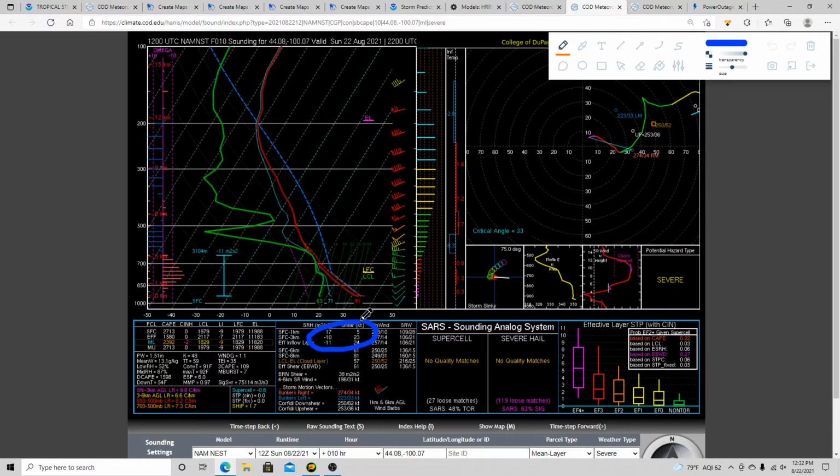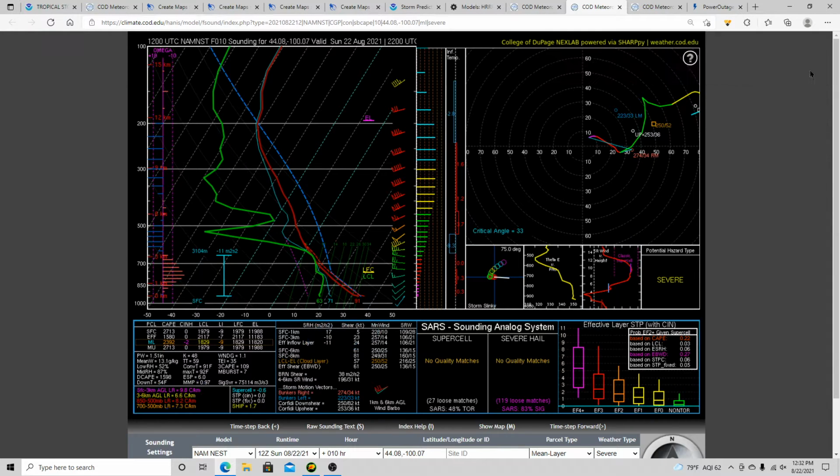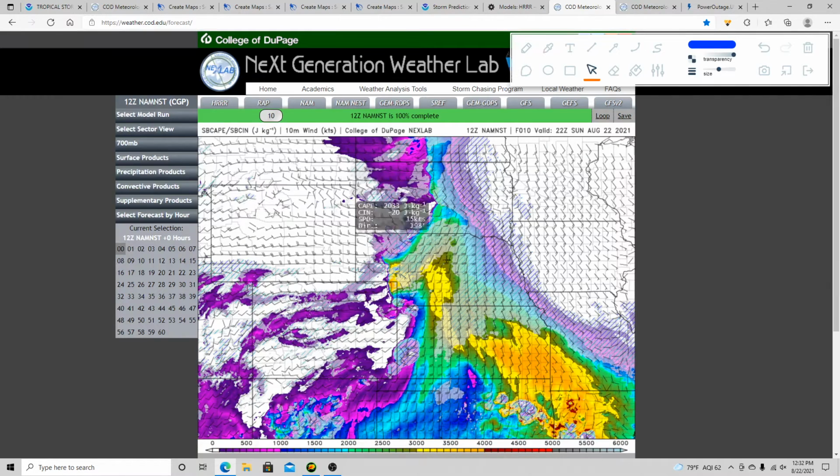There's like no wind shear to work with, no storm-relative helicity, no hodograph. However, this is a favorable setup for damaging winds. I'll definitely say very, very strong low-level lapse rates. I mean, 9.8 degrees Celsius per kilometer. That is pretty high for low-level lapse rates. Mid-level lapse rates are also pretty strong. So this would be favorable for some large hail and damaging winds. However, the tornado threat, in this case, will stay pretty much zero, given that there's like no wind shear to work with up there.